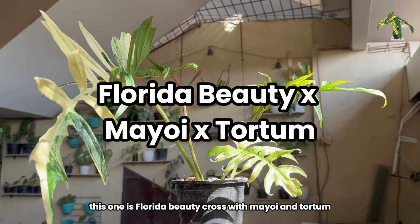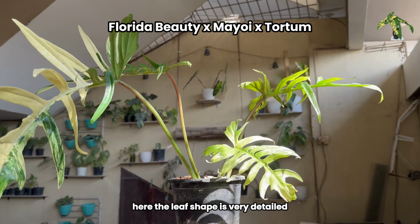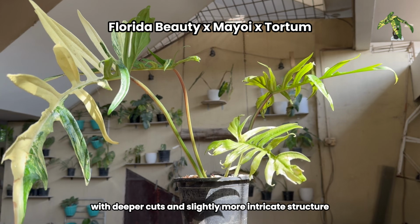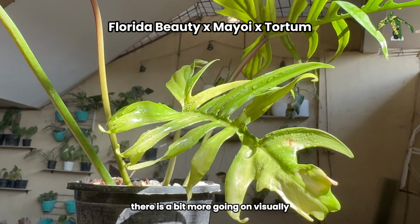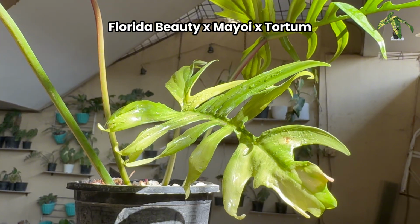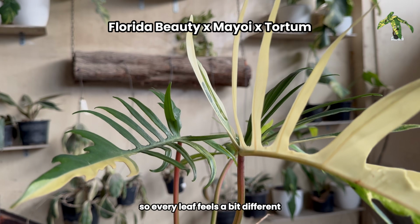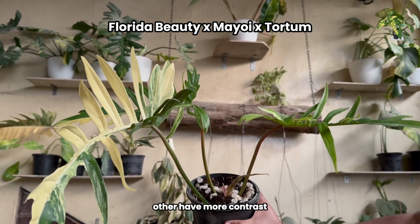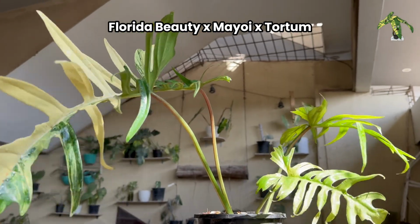This one is Florida Beauty crossed with Mayoi Tortum. You can really see a mix of traits coming through here. The leaf shape is very detailed with deeper cuts and slightly more intricate structure compared to the others. There is a bit more going on visually, especially as the leaf starts to mature and open up fully. The variegation is also quite interesting. It doesn't follow a fixed pattern, so every leaf feels a bit different. Some comes out with softer tones, others have more contrast, which keeps things unpredictable in a very good way.